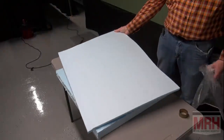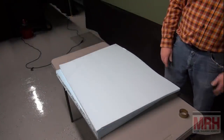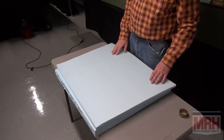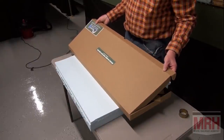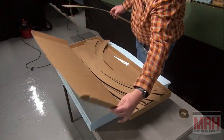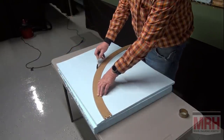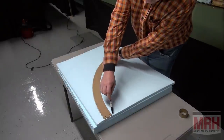I start by removing the plastic sheeting off of my half-inch styrofoam. I lay it out on my base where I would want my track to go. Here I'm using a template kit from Bear Creek Model Railroad. I'll determine my radius curve, and then I will place it on top and trace it out. And this will give me a guide of where I want my track.